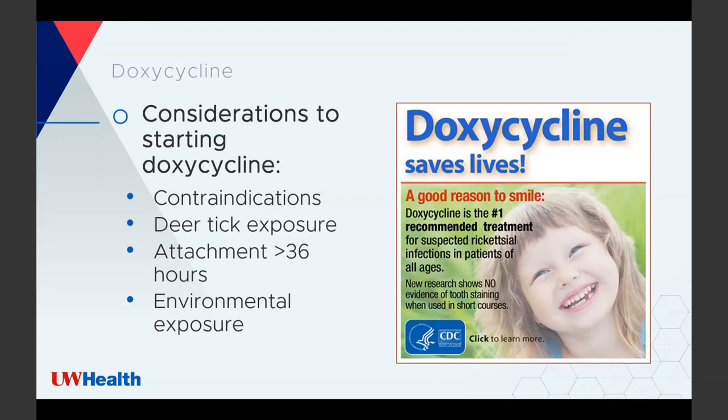And then when suspecting other tick-borne illnesses such as tularemia, Rocky Mountain spotted fever, and Lyme disease, or really any other ones that you're concerned of. So overall, doxycycline is your first-line agent when it comes to tick-borne illnesses.